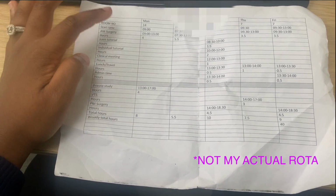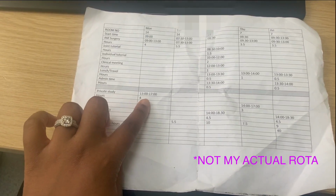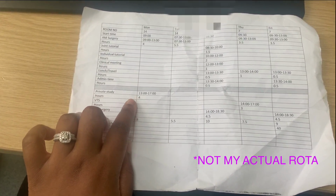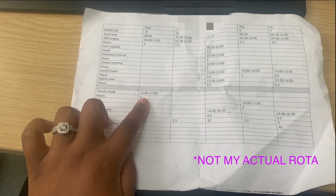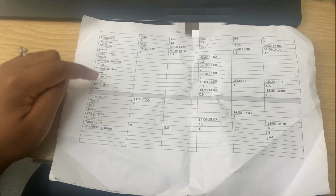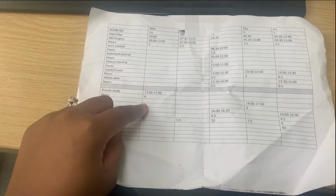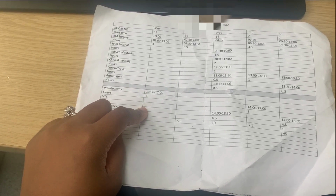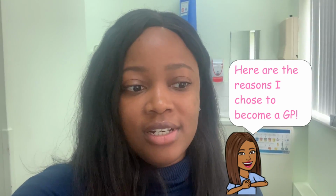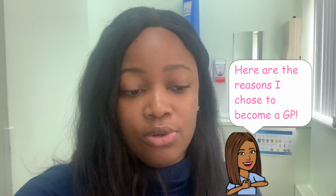So you start at 9 on a Monday, finish at 5. But when it says finish at 5, it actually means you have Monday off because they've given you 4 hours for private study. So technically, I'm only in clinic from 9 to 1, and then I get to go home or library or wherever I want and study for 4 hours and still get paid for that. Isn't that awesome? As you can see, these hours make GP a very attractive option. And the fact that you still get paid the same as your counterparts in the hospital makes that good too.